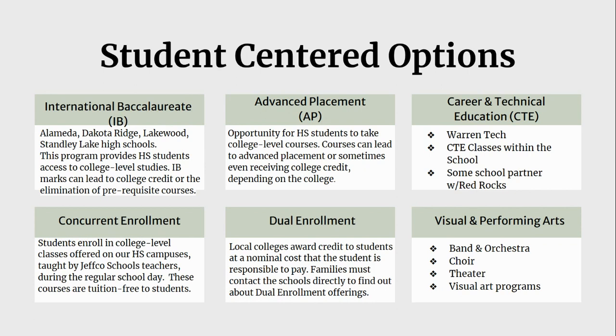Another option is dual enrollment. This one is not as popular or as common because this is when the student goes to the university, and through an agreement with Jefferson County, the student is also awarded high school credit for that university's course. So it's run a little bit different than concurrent enrollment because it is not at the high school, and it does require students to pay tuition as well.